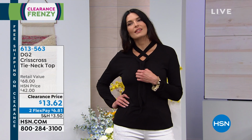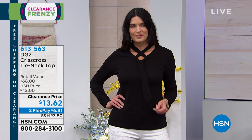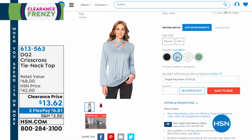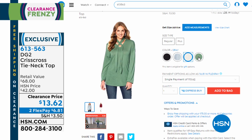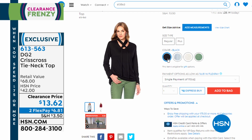Okay, so these are a great one. Now this is available, quick little mention. This is the crisscross tie neck top, $13.62. Get out, that's incredible. 4 colors available. Angie was wearing it in the black. We also have it in that beautiful light blue chambray, the gray, and the green, which is a really pretty sage green. You can wear that little cross top however you like, with the cross in the front, but it looks like you're wearing a scarf kind of. $13.62, extra small through 3X. Order your true size on that one.